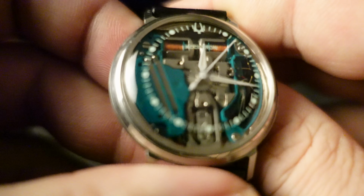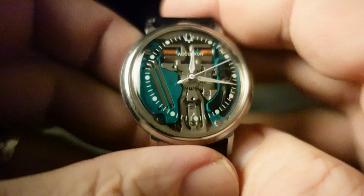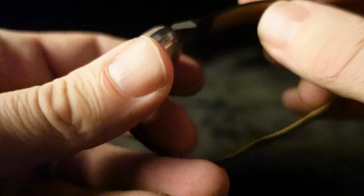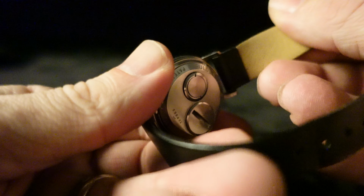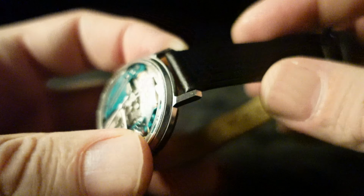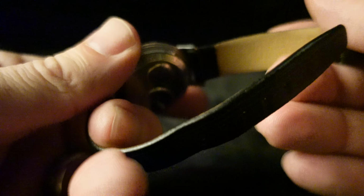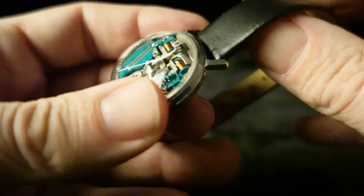Yeah, the space view is super cool. I'm glad that I finally pulled the trigger on one. And currently this is on just a cheap strap because the lugs are actually 17 millimeters, not 18. So at some point I'll get it a nice strap, but for now, this one seems to be working fine.